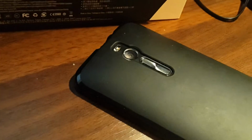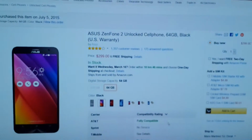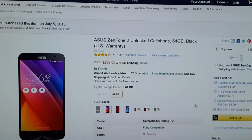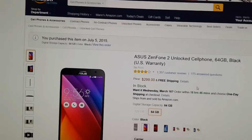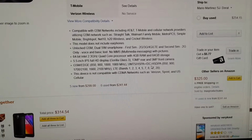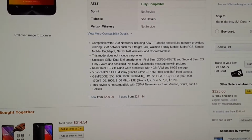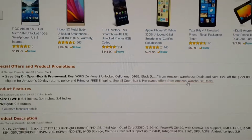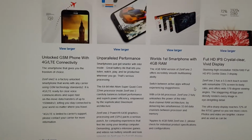Right here, as you can see, it's quite a beautiful phone. Let me give you some details. I bought this phone off of Amazon back in July, as it says right there. You purchased this item in July, so I'm quite happy with it. There's a ton of things this phone can do, but I'm going to show you the main reason I wanted to get it.